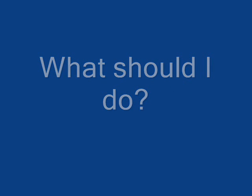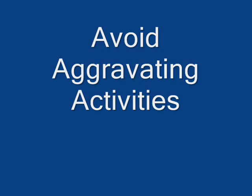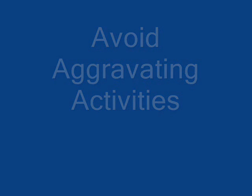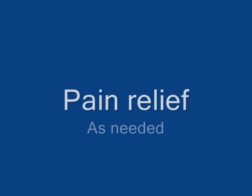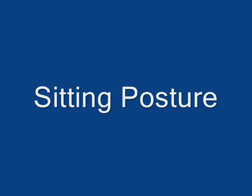What should you do? Avoid any aggravating movements, for example repetitive overhead movements. Apply ice over the shoulder. Always wrap the ice in a towel to avoid an ice burn. Take a course of anti-inflammatories unless you have been advised not to by your GP. Painkillers will help control pain until it subsides. Take advice from your pharmacist.